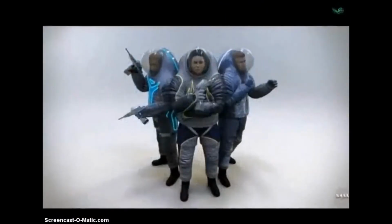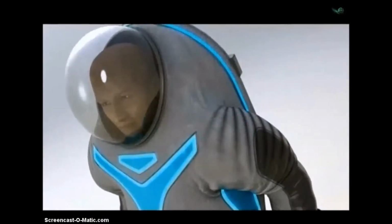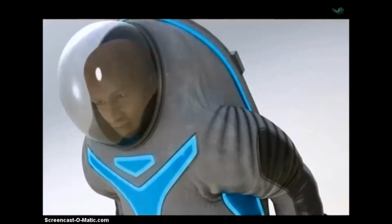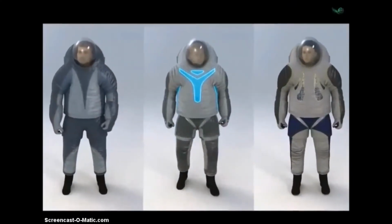Known as the Z2, this spacesuit will cost over $4.4 million to make. It is made from high-tech materials that allow for maximum flexibility of movement. It has light-emitting patches and luminescent wires. The patches glow blue so an individual can be identified. Each suit will be made to fit each astronaut perfectly.